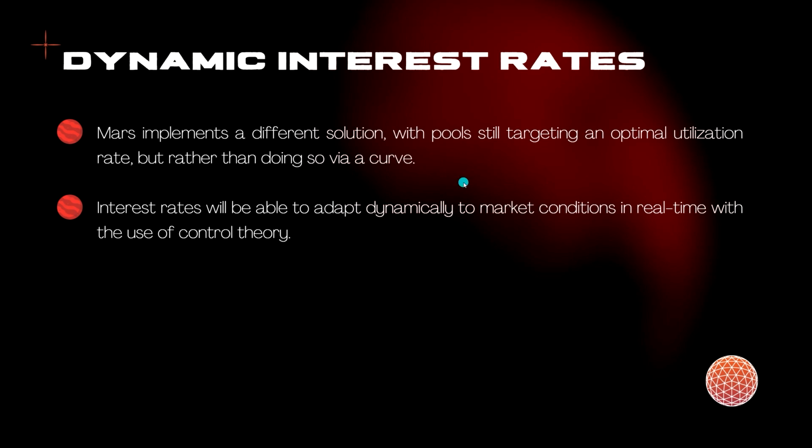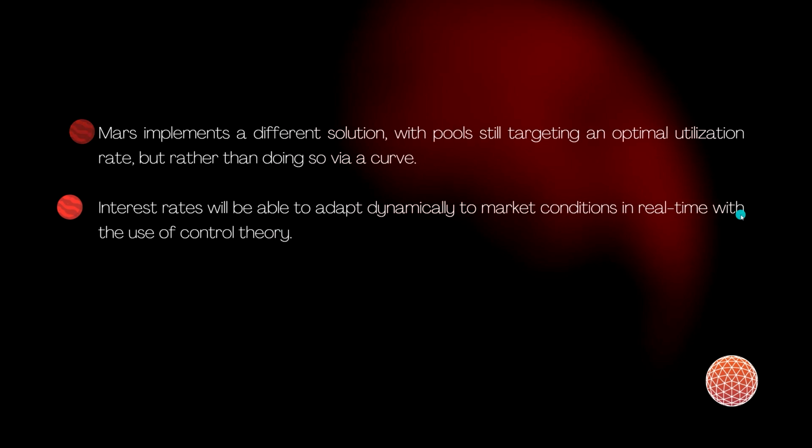So for example, if one particular market, like the Anchor borrow pool, is underutilized, they will decrease the interest rates to boost the demand for underutilized pools within the market. And vice versa, let's say Luna is overutilized, they will actually increase the interest rate to reduce the demand for that money market. And this is what they mean when they say that the interest rates will be able to adapt dynamically to market conditions in real time with the use of control theory, which is that really complicated formula that I was describing earlier.